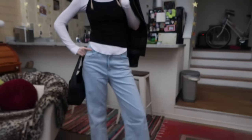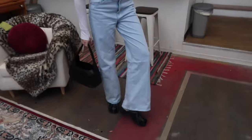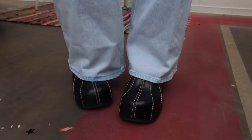Okay. Thrifted this beanie. Thrifted tank top and a thrifted under white shirt. These are Calvin Klein jeans that I just got. The shoes are Mista, I don't remember the name, just black clogs. And then my bag is a thrifted Kenneth Cole.